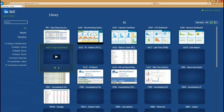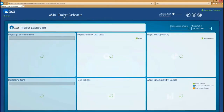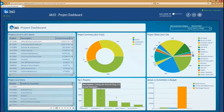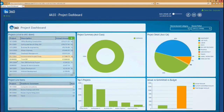So for instance, I want to see my dashboards for projects. So let's assume we have designed a project dashboard that should be my kind of cockpit if I'm a project manager. So to the left, I see a list of the projects I have, and to the right I see different KPIs of how those revenues and costs are allocated. If I click on one project, of course the other components will update, so I can see the specifics for this specific project. Click on the next one, and the rest will of course also update.